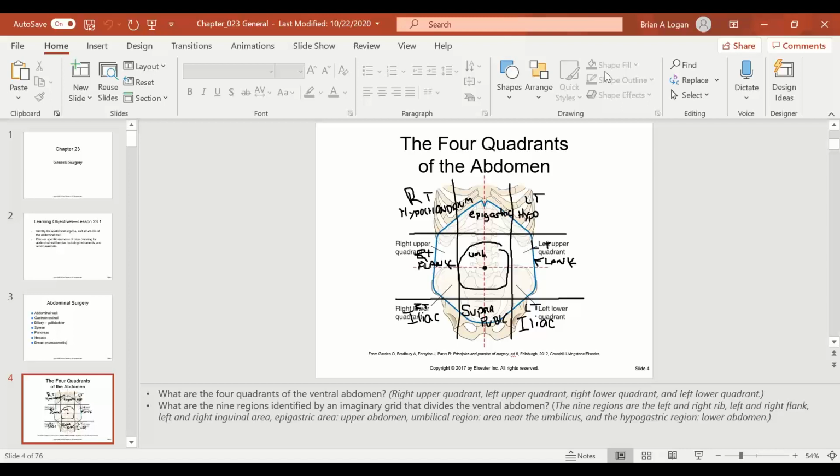So know that umbilical here, right? Epigastric, epi meaning on top of, gastric being the stomach. So that one's up top here. And then suprapubic means superior to the pubis area. So just above the pubis area, right? And then you know your iliac crest is on either side, and then these are your flanks. And then you just got to remember hypochondriac for the right upper and left upper.